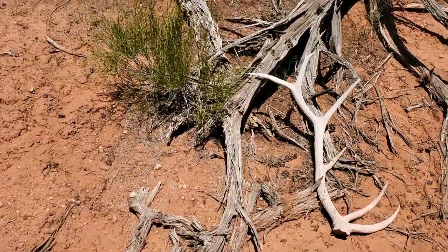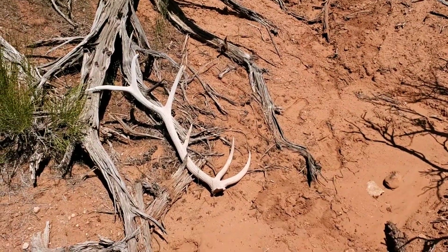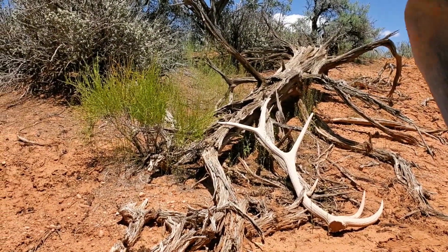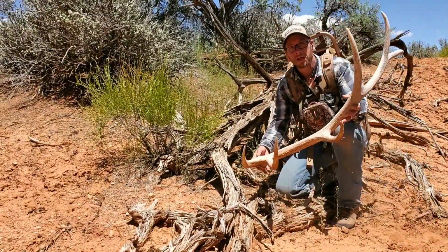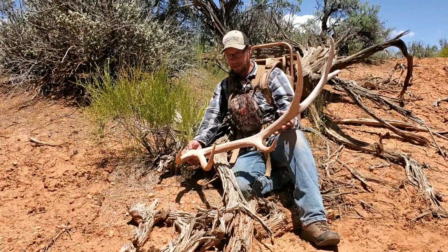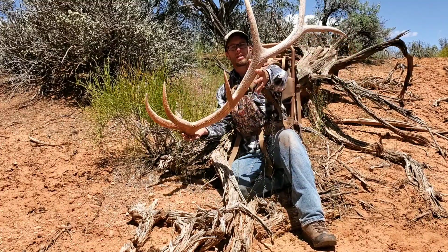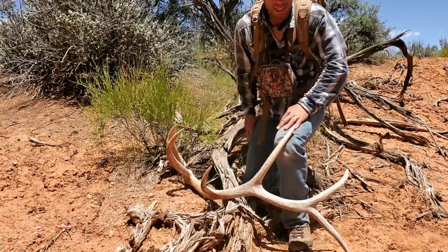Let me set this up and show that one to you so you can get perspective on what a good antler that is. All right, there we go. Let's try that. Hold still, camera. Look at that. Get all that in there. Not really an old bull, but just a solid 6. A nice solid 6. It's about time. You walked a lot of miles for that one.